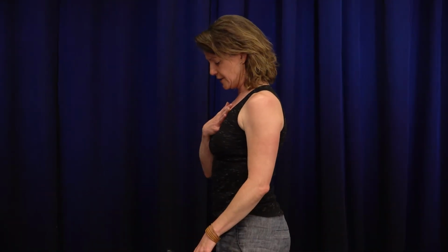And then just bring one hand to your heart, one hand to your abdomen again. And with your eyes open or closed, just notice how you feel. Notice what's happening in your brain. Notice if your breath feels a little bit easier than when we started. Notice if you feel some blood flow, some more energy throughout your body.